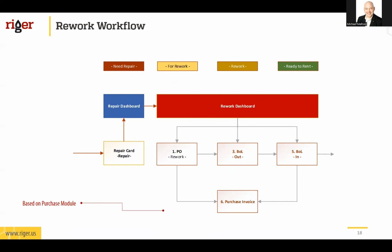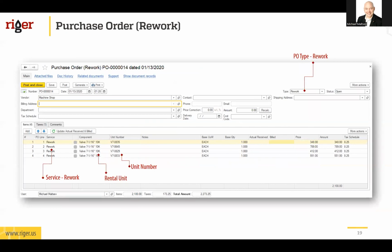So the rework PO is a very specific document, running two types of items in it. It has services, which could be particular rework services, when we explain and describe what needs to be done with this particular piece of equipment, and we have different components and unit numbers, which will be sent to the vendor for the rework. And in many cases, you see the service rework, rental unit, unit number, and then you have notes. So here you can put the instruction on what exactly you need for this unit from the vendor. And of course, all those new columns are available for PO type rework.